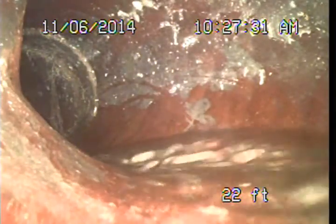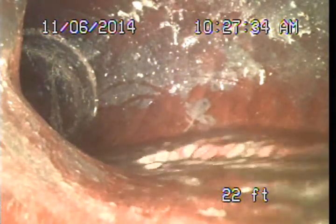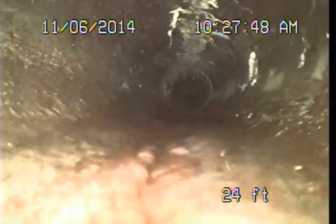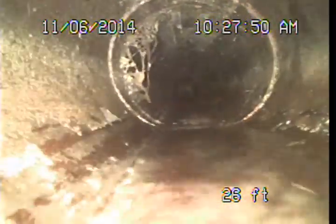And then once we get outside the structure, basically right here, we're underneath the steps there, the front porch or the front landing, making a 45-degree turn to the left, and we start running across the front yard. We've got more cracking and damage through this area. And we get out to a point here soon where there's a couple of breaks that I can't get the camera beyond.